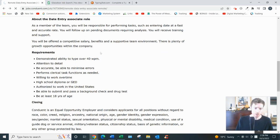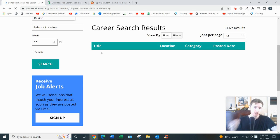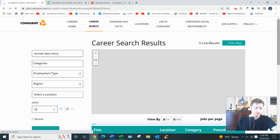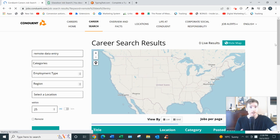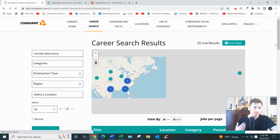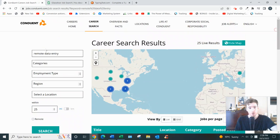And the second job I found was claims adjuster. Maybe I won't bother typing it in because we'll be here all day. So claims adjuster, that one pays $15 an hour, so not much more, but it was available nationwide. And a claims adjuster basically involves lots of problem solving. It involves research. So I'm surprised that it only paid $15 an hour, but because it's remote, maybe that's why.